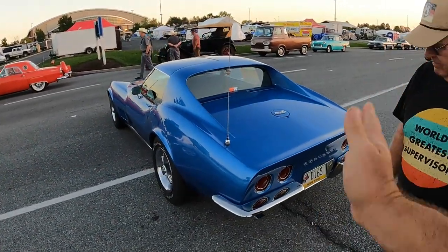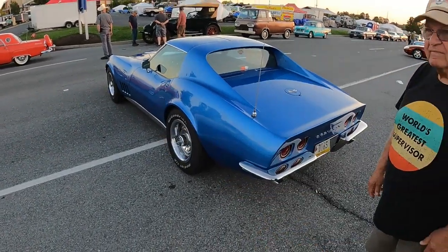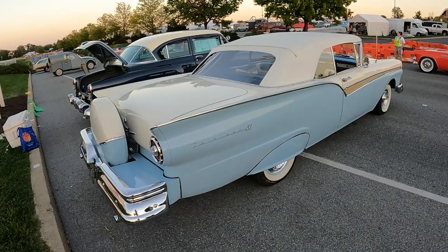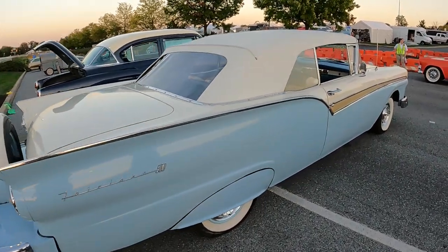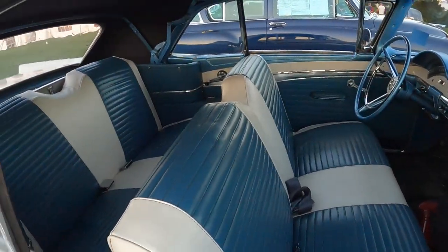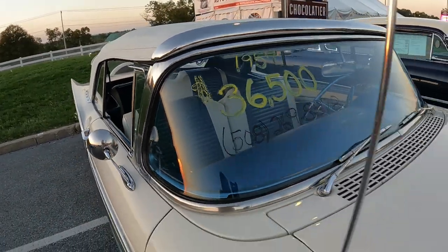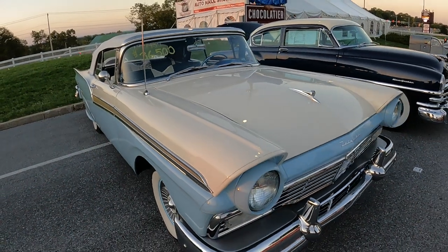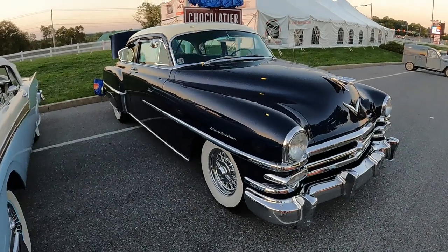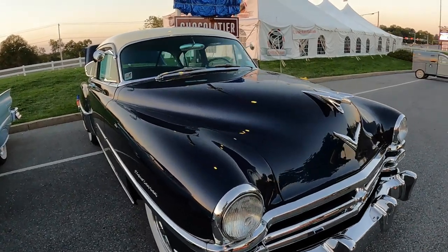I like the chopped off back end, but the chrome bumpers just really set it off. And like I said, this style with the side pipes, if they're black or something rumbling, man, that's cool. 5740. Love it. Got the Continental kit on the back. $36,500. I don't know how far you want to go before you start the other direction, before it gets dark. That's a Chrysler. Yes. Oh, I get the information over here.